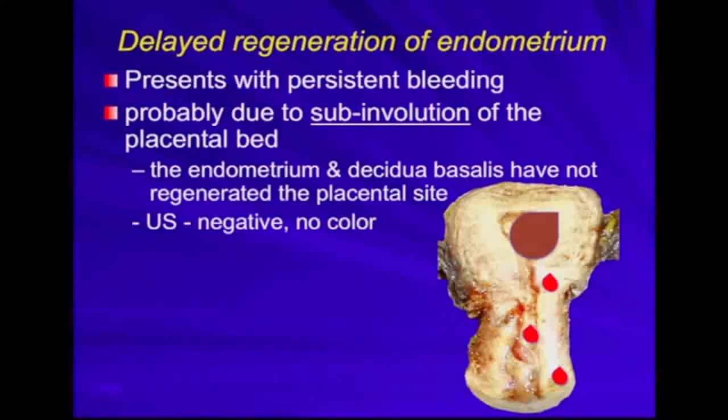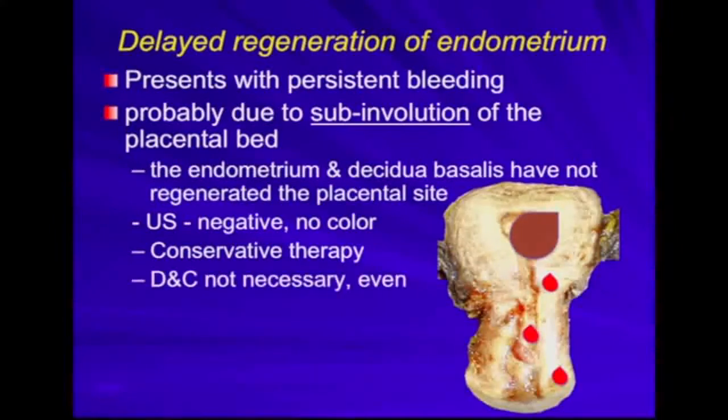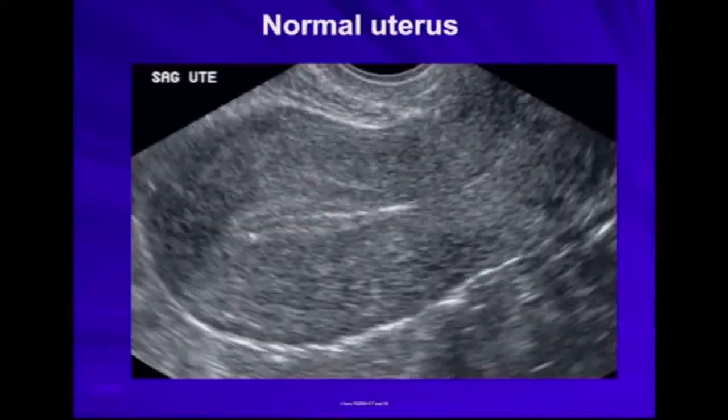Usually, as you would expect, the ultrasound is negative. You don't see a mass, and there's no increased color velocity. Obviously, conservative therapy. There's nothing to do other than to wait and see. Obviously, a D&C is not only not necessary, but would even be counterproductive. So a typical case might look like this. Nice normal uterus, anteverted, nice endometrial canal, normal endometrium, and the myometrium.